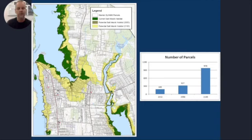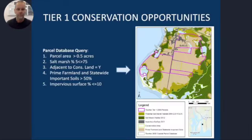And so we had some meetings with the town of Warren and the Warren Land Trust. I also had some meetings with Rhode Island NRCS to discuss their agricultural conservation easement program, and I got some ideas about what they use to identify parcels that they undertake for their conservation opportunities. And so, next slide, please, Danielle. And so this is what I came up with, what I'm calling a Tier 1 conservation opportunity.